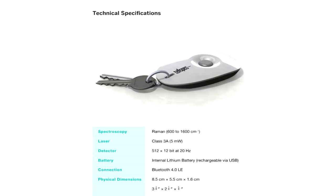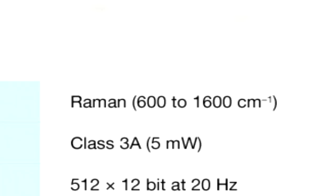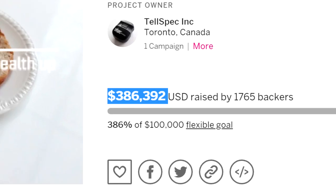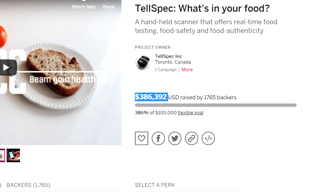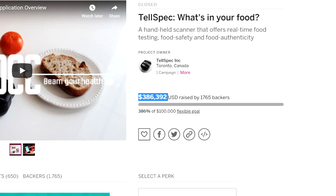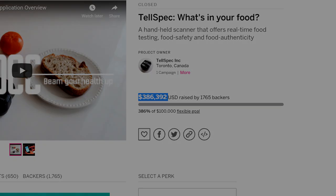They even went on to tell you that it would work on a rather expensive variant of infrared spectroscopy called Raman spectroscopy. They did a Kickstarter and got $300,000 way back in mid-2013. Let's see how they got on, shall we? Well, of course, initially they promised this Star Trek food scanner.